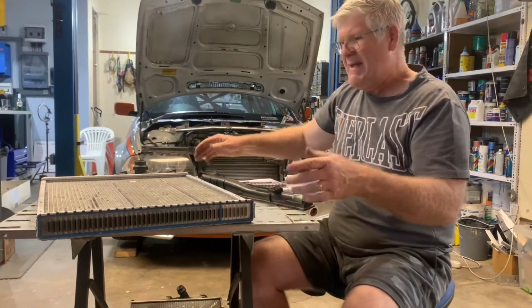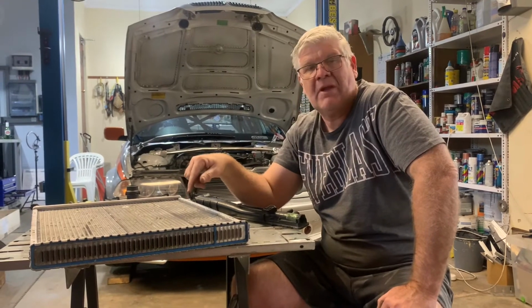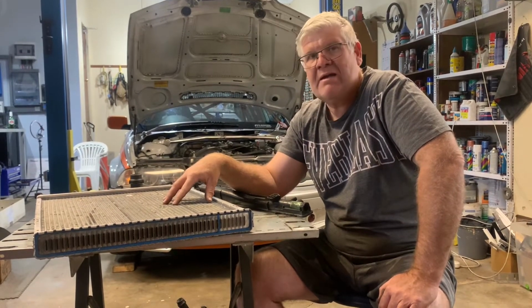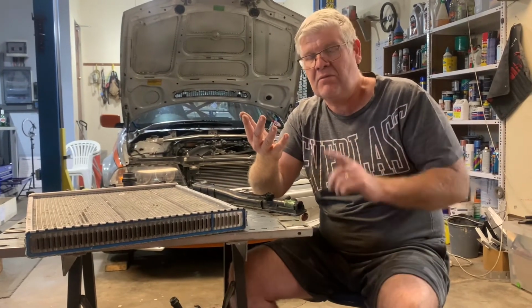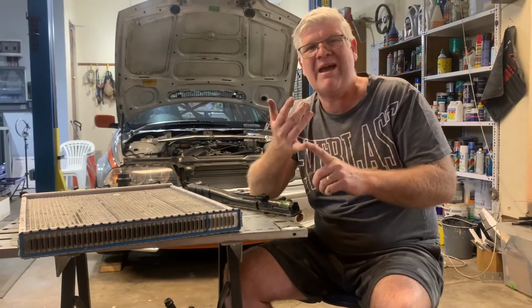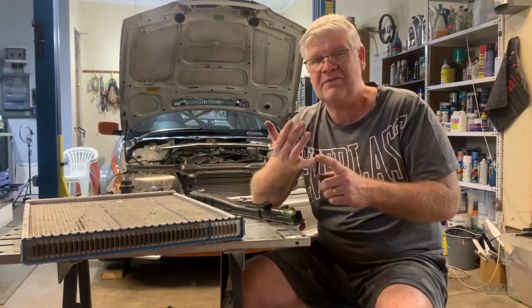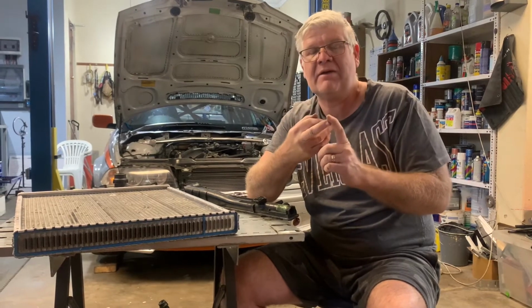So, is there really still something wrong which we haven't discovered? Or did BMW cock this design up? And did they effectively underspec this radiator and not take into account high altitude? And remember, the altitude is a problem because your air is less dense, and so your cooling effect is less going over the fins.